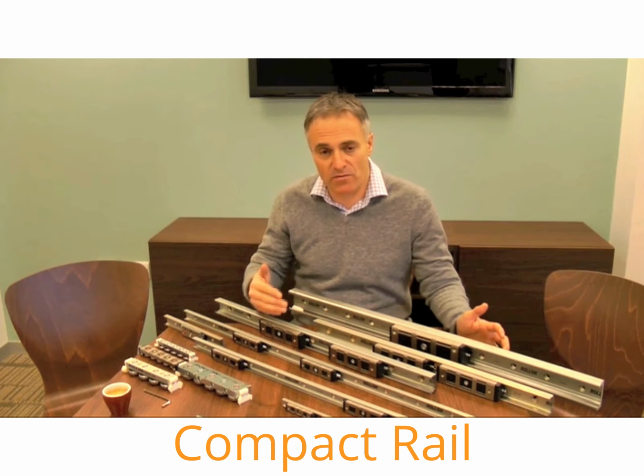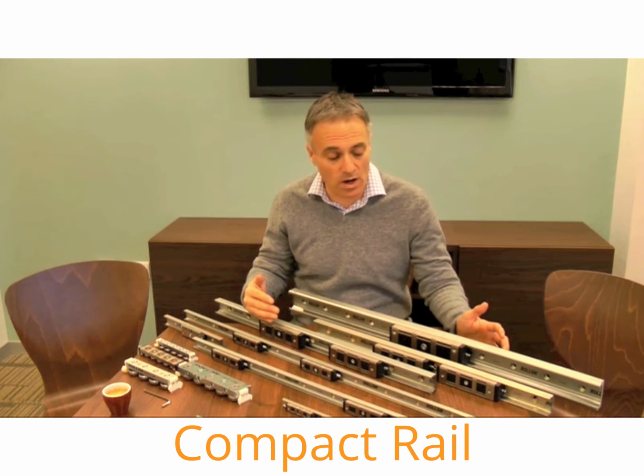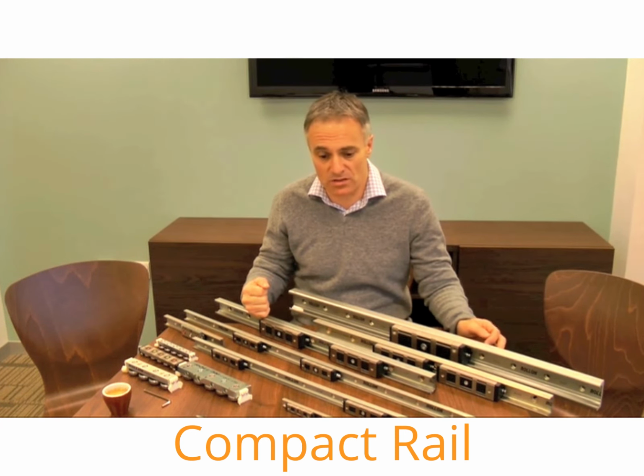There are about 4 or 5 different sizes. Here at Automotion we try and stock pretty much all of this rail system, and we can cut it to whatever length you require and dispatch it the same day. If it's not in stock, typically it'll be a week and a half lead time, but we do try and keep most of it in stock.